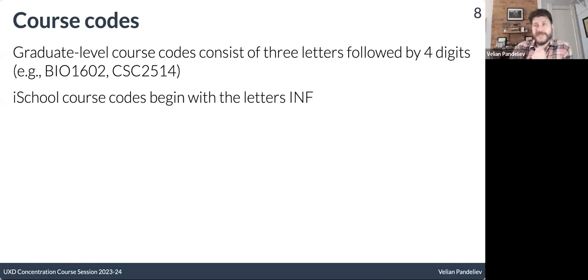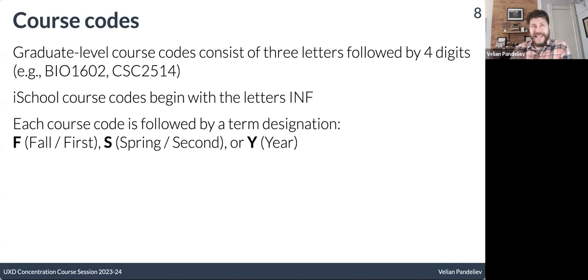And after that course code, you'll see a designation, something like F, S, or Y. F typically stands for fall term. S typically stands for spring term or the winter term, so that's that January through April term. And Y stands for year-long courses. Those typically span 2 semesters or 2 terms.